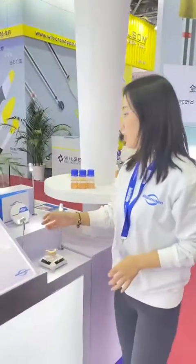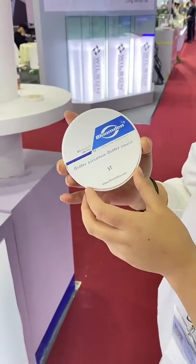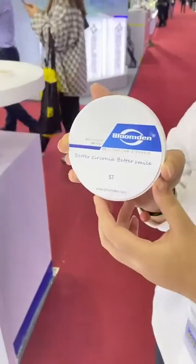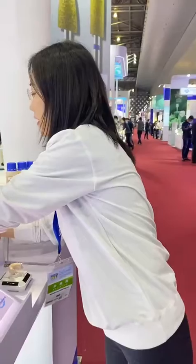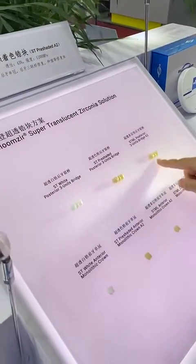Here is our ST zirconia. The translucency is around 41%. The strength is around 1200 MPa. This type of zirconia is very suitable for posterior because it has high strength. It includes ST white, ST pre-shaded, and ST matte layer.